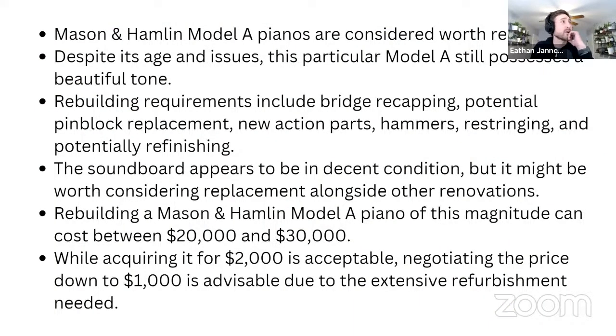So a review of the thoughts around what could be done from various perspectives. As we reviewed, the piano is probably worth doing something with. We could do things like bridge recapping, pin block, new action parts, hammers, restringing, potentially refinishing. Soundboard, some sort of replacement could be a possibility, or some sort of repair of cracks, filling of cracks. And as we saw in the prices of the new pianos, of course, those are the newest technologies that they've gone back over with those models. So I don't think we'll reach that level, but the input cost could be in the multiple tens of thousands.